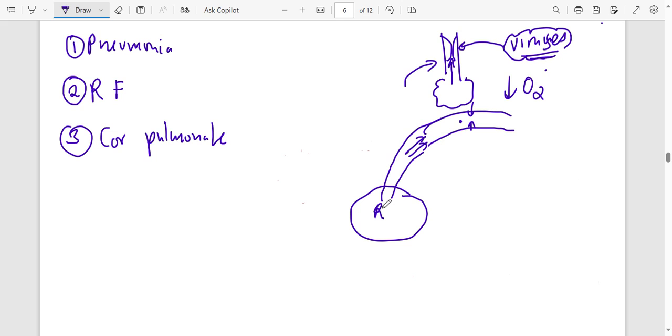And when the right side of the heart hypertrophies, what happens? Later on, after the hypertrophy, it is also going to get tired, and so that is going to cause right-sided heart failure. Now, if the right side of the heart is failing, remember, first, this right side had to hypertrophy. So since it has become big, there is a small space for blood coming from the rest of the body via the vena cava to reach, and so the blood will start going back. When the blood is going back, that is known as an increase in central venous pressure.